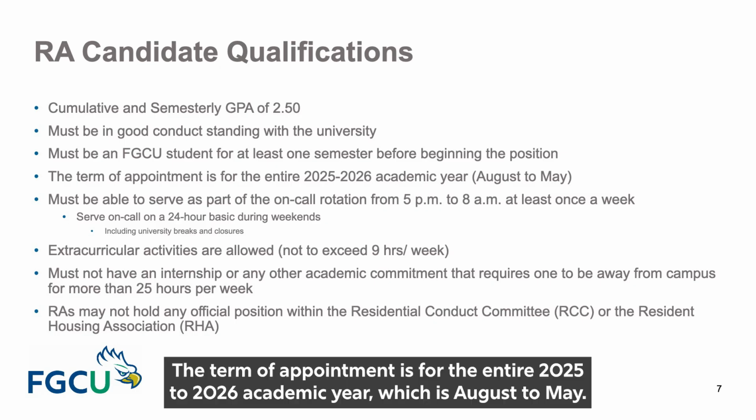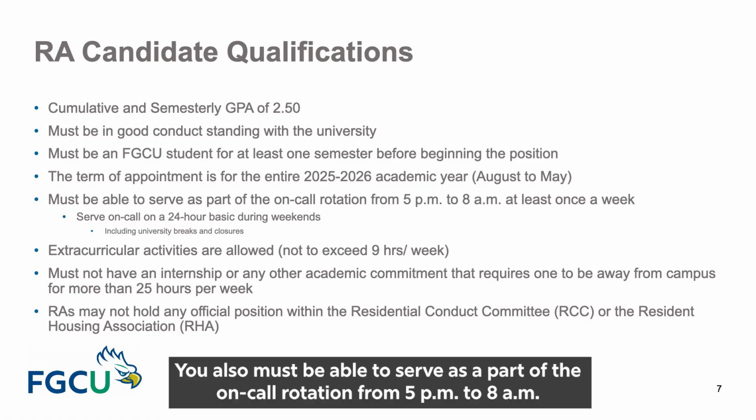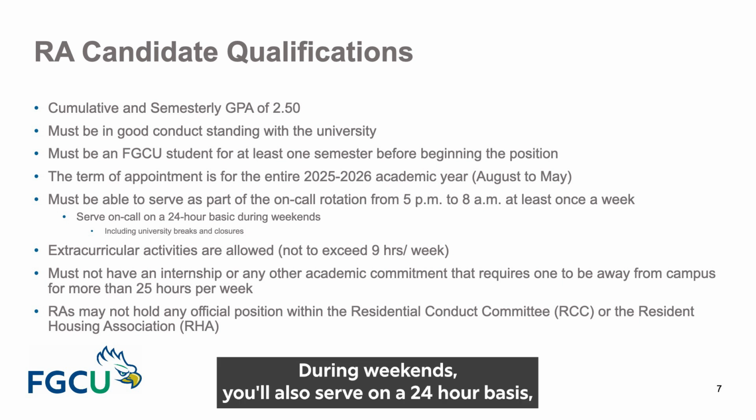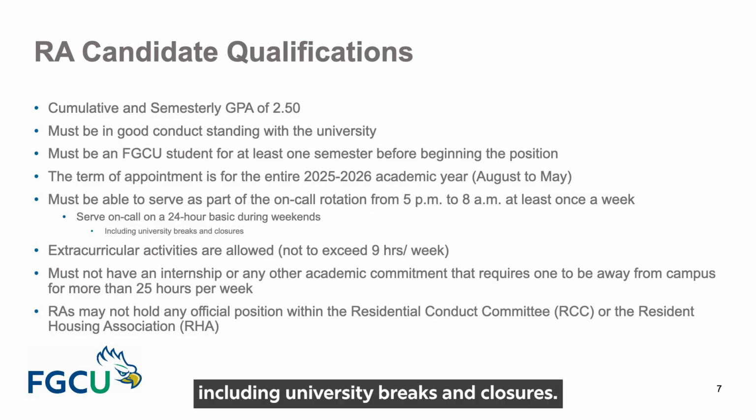The term of appointment is for the entire 2025 to 2026 academic year, which is August to May. You also must be able to serve as a part of the on-call rotation from 5 p.m. to 8 a.m. at least once a week. During weekends, you'll also serve on a 24-hour basis, including university breaks and closures.